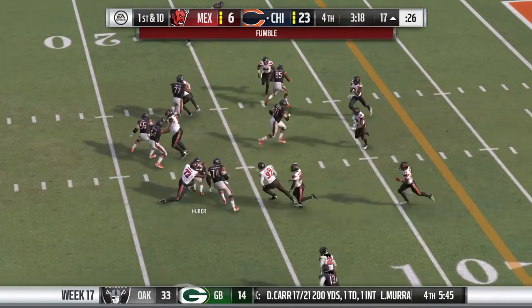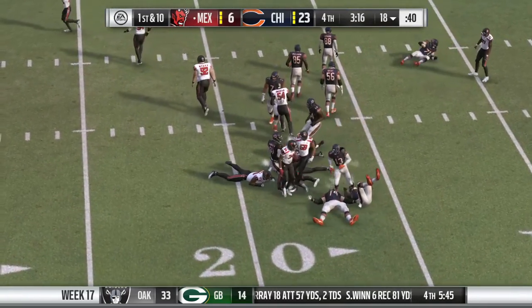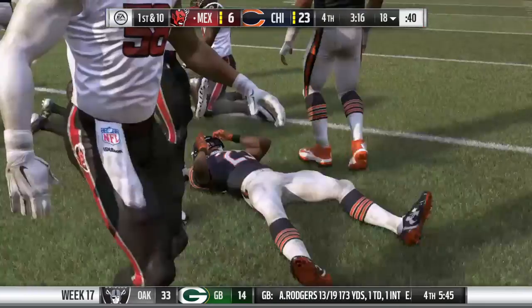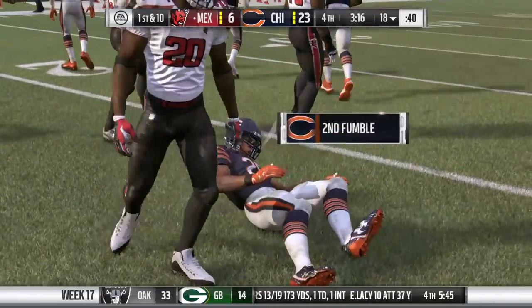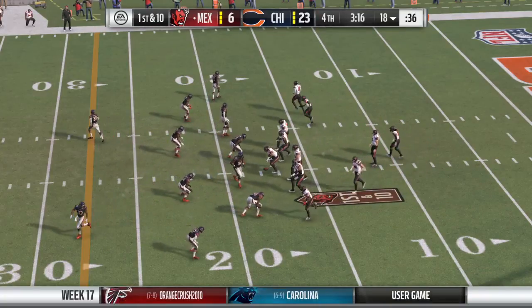And he'll give it here to his running back. And he loses the football a 2nd time. And a big turnover there as his guys will get the football back. So the defense there, opportunistic. It's nice to give them credit, isn't it?